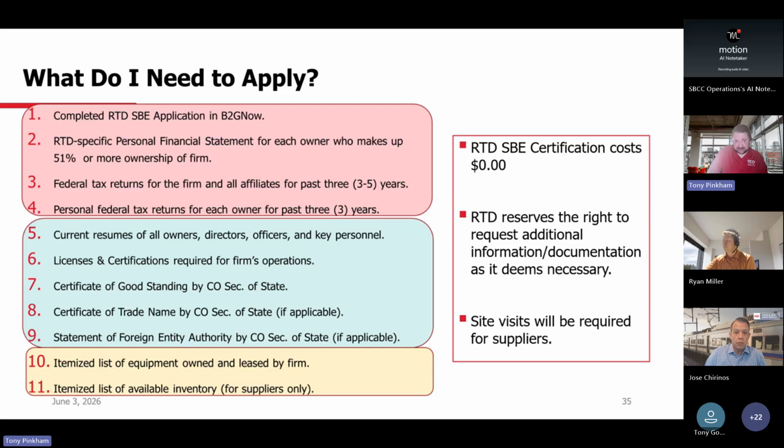So 3 years of business tax returns and 3 years of personal federal tax returns for each owner that makes up the 51%. So if there are 2 of you, we'll need to get personal tax returns for both of you. The reason we're looking at your personal tax returns is mostly for the personal net worth side of things. We're not digging into your history too much, but we need to make sure you don't have any rental properties, any additional businesses, things of that nature that are not included on your personal financial statement. So that's why we're going through your tax returns, as well as current resumes of all owners, directors, officers, and key personnel.